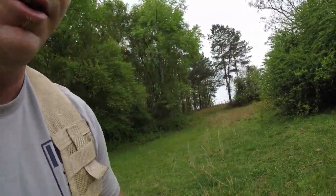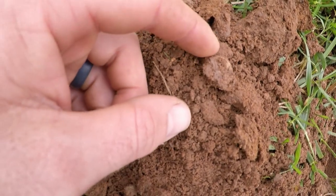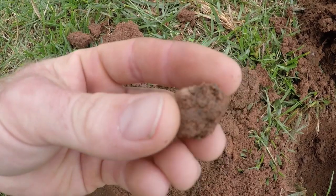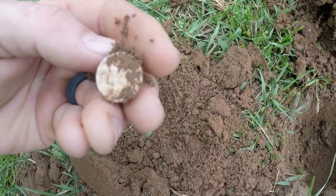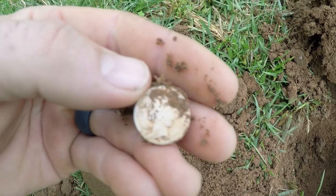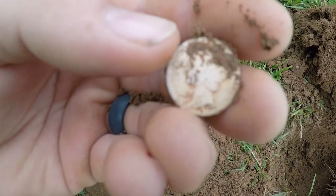And let's see what we got right here in the plug. I haven't even cleaned it yet. All right, guys, hold on. See it right there? We got silver. I don't know what it is yet. Hold on, we'll clean it together. Oh, it's a Merc. Let's see the date. 1919. And if you guys can see this, I don't know how well the GoPro zooms in.